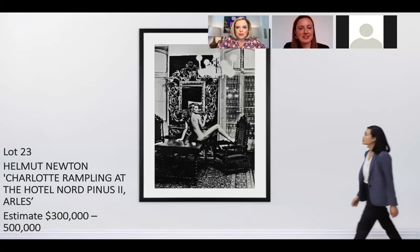This particular work merits this estimate because it is an iconic image. It is a limited edition of 3. It rarely comes to market. I think the last one sold in 2017 for just shy of 450,000. So there's certainly the precedent. And then you think that the overall auction market for Helmut Newton was reset just last year for a very different work, at $1.8 million. So it is an artist that certainly appreciates.